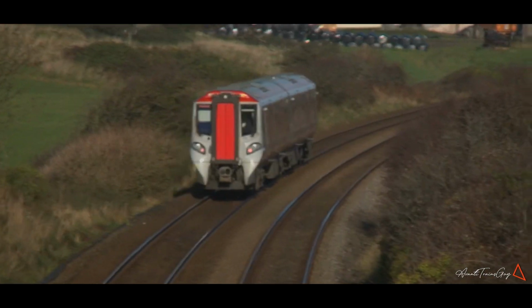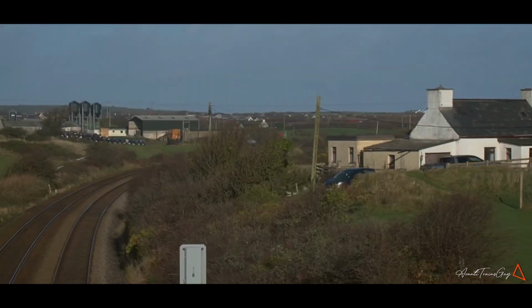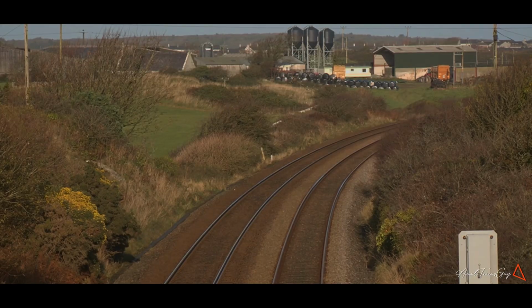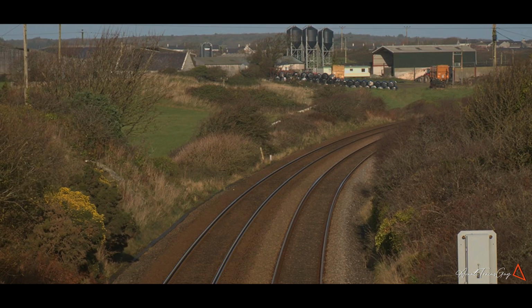There goes a 197 service. I'll have to see what that was. I think that was 050. I'm not entirely sure. I will have to check on that. Okie dokie, everyone. I have managed to identify the 197 service. That was the 9:50 service from Cardiff Central to Holyhead, run by 197050. All right, everyone, we will now have 10 minutes for the railhead treatment train. It now comes at 10:01. See you there.